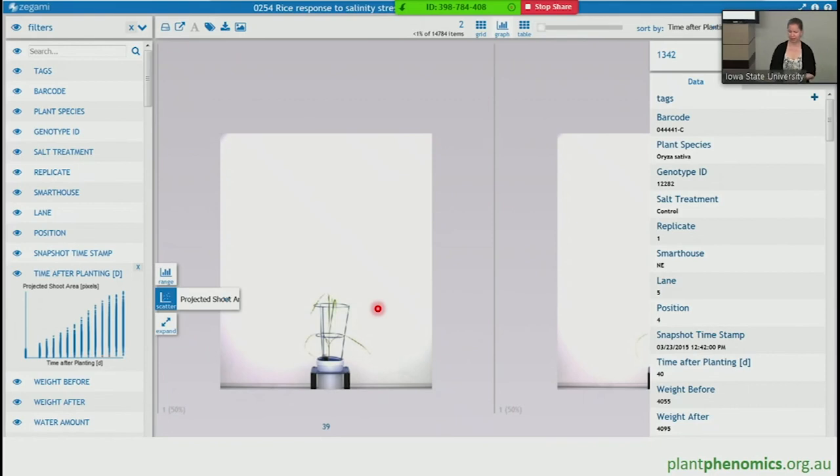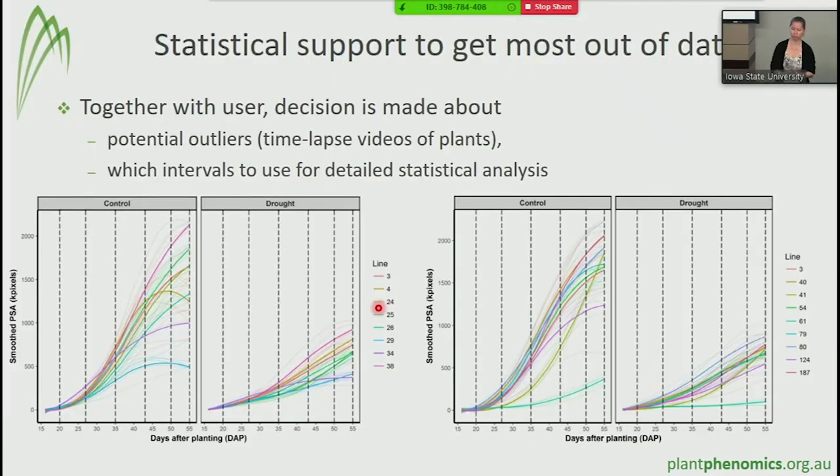So that is then a point where you might advise the statistician, look, these plants may have to be removed from the data set. So the tool is not replacing statistical analysis. It's just allowing you to get a feel for the data and then, in conversation with the statistician, say, look, I think there's something interesting happening between 34 and 37 days or whatever you might see, to then advise how the data is going to be analyzed. And then you would have the full statistical analysis later on, and that looks at potential outliers. We can provide time-lapse videos of individual plants to see what's happening. But also we can look at which intervals we should analyze over the growth period.